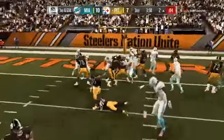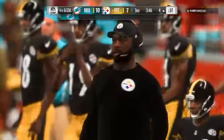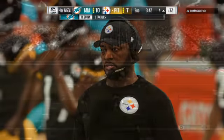Here's Bell. And this one will wind up with him losing yardage. Back to the 4-yard line. He lost 2, and it brings up 4th.